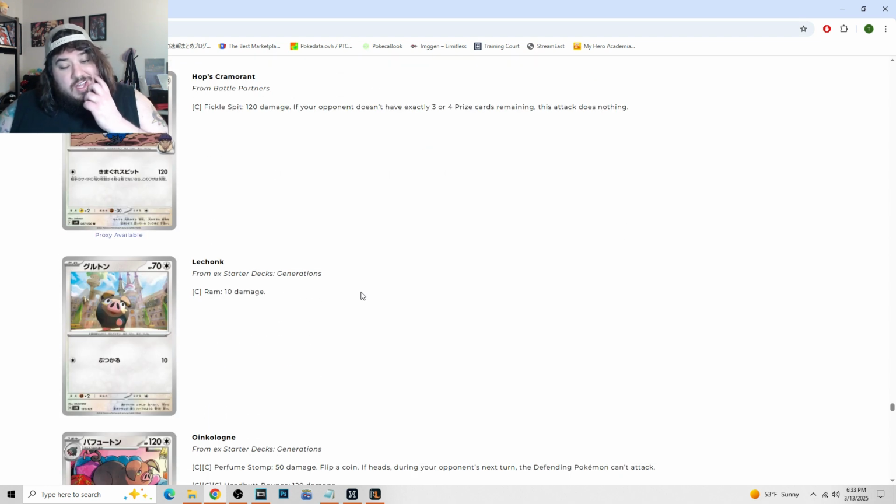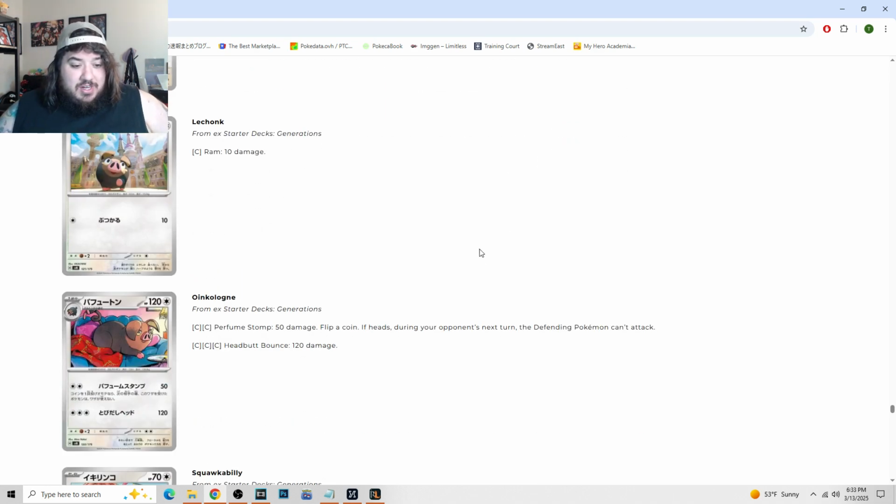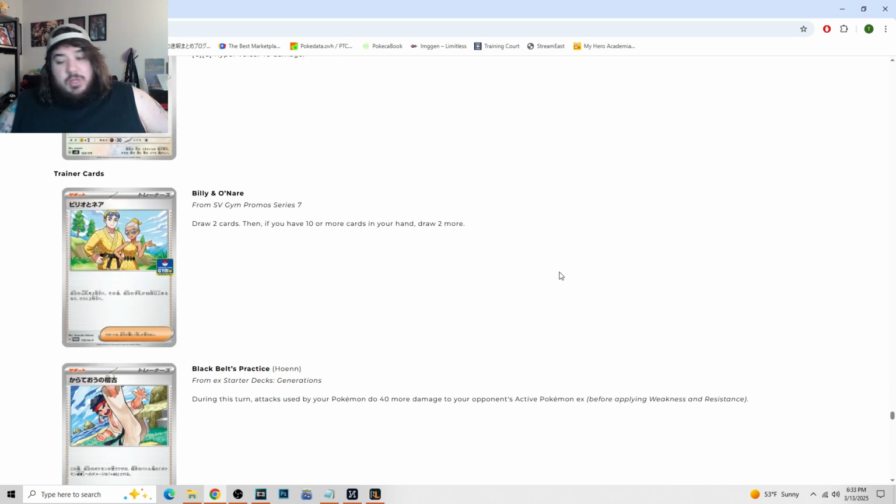Okay, that's not very good because they have to have exactly 3 or 4 prize cards left. And only 120 damage. So it doesn't really... That's not really relevant. And there's an Oinkologne. Doesn't seem very good. Hey, the Squawkabilly. Okay. So the Pokemon seem very meh. I could be very wrong, but they don't seem that very good. Am I crazy? Well, let's look at the Prospective card list and see what's all in here.